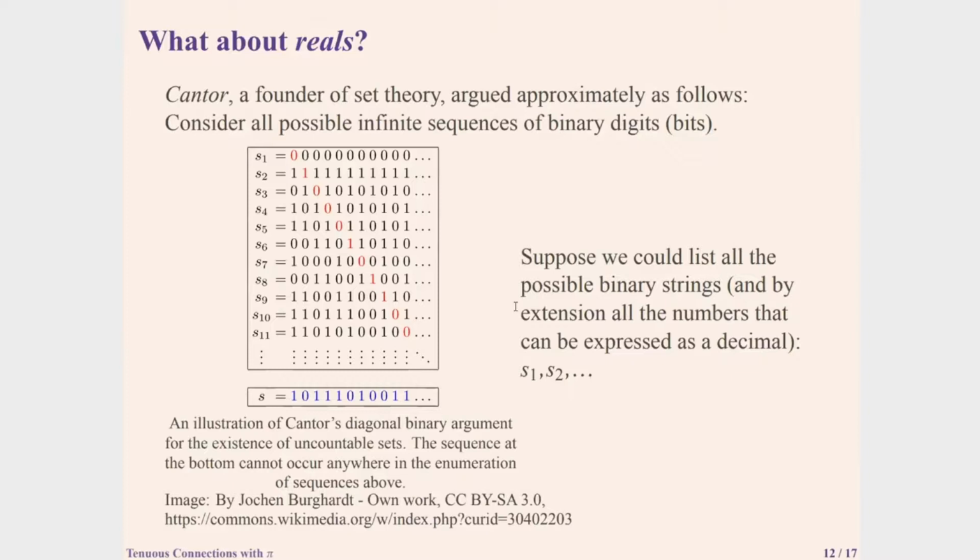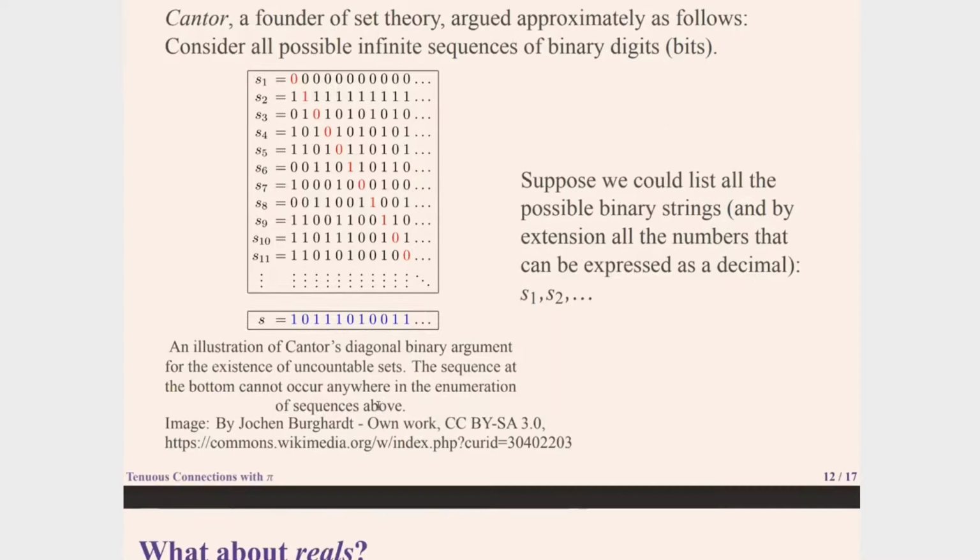So Cantor noted that it's really easy to construct something that can't possibly be in that list. And this is the diagonal argument. Up here on the left, I snagged that image rather than typeset my own from Wikipedia. There's the credit. And you can see that the diagonal red digits are the opposite of the blue digits below, the complement of the blue digits. What that means is that for every ith sequence, I take the ith digit and I flip it. So in that new sequence of bits, I'm definitely differing at the ith position from the ith sequence. So this is a new number. It can't match anything in the list already.